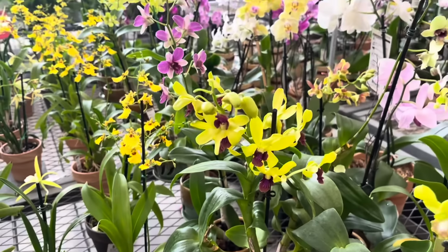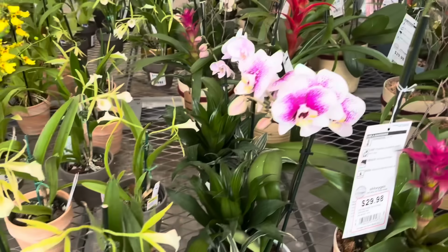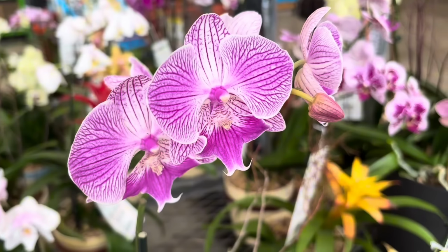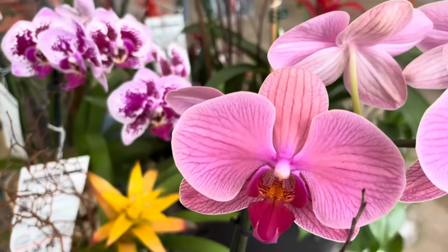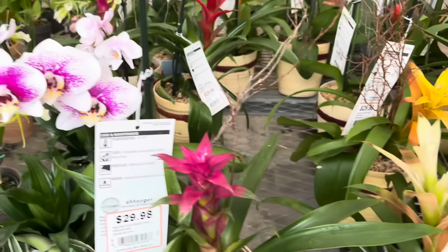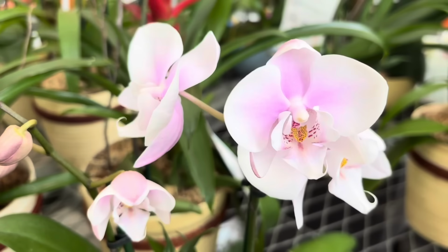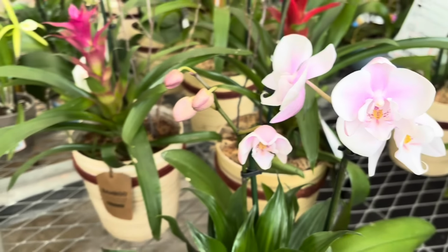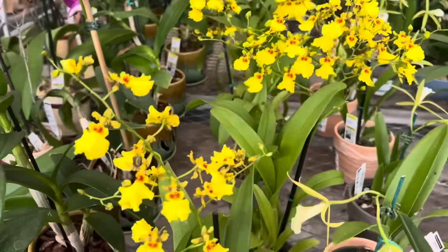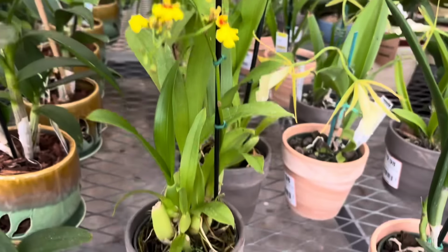But look how pretty. You go and you can pick up a file, or you can pick up... that's the good part. You never know what you're gonna find. And the more often you go, the more you realize that you could pick up some really, really nice looking potted, budded cattleyas.